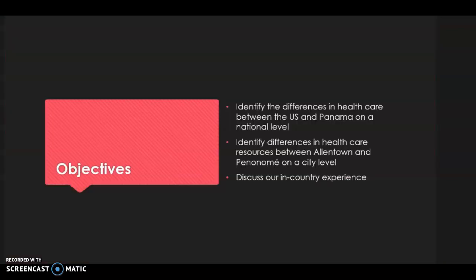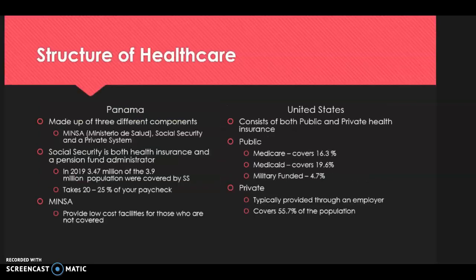First, our objectives for the PowerPoint: we would like to identify the differences in healthcare between the United States and Panama on a national level, and then identify the differences in healthcare and resources between Allentown and Panama on a city level. And lastly, we'd like to discuss our in-country experience.